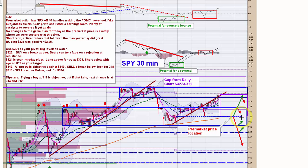But here are the levels. If you key off at 321 and the game plan remains exactly the same as it was yesterday, we're right back at the same general location as we were the other day. So we reset at 321. Above 321, I think you can be bullish, looking for a move back up to this 323 resistance level. If you break out above, again, we can go back and fill this overnight opening gap up to 325 and a quarter.